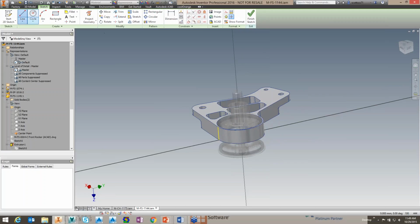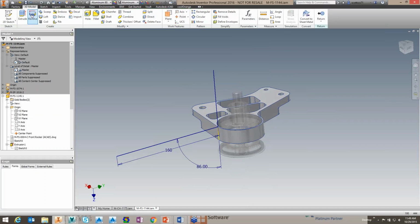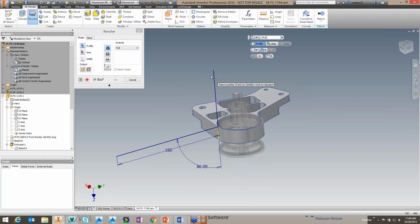And I'm just going to draw some geometry in here, and we'll put in a dimension of 160. And then we'll draw one more line that's going to be horizontal to that line. So I'm looking for that 90 degree, there it is, 90 degree line. All right, and now since I've got this sketch in here, I need one more dimension. I need to define the angle of the conical cut. So we'll put this in as 86 degrees. All right, so now we're ready to do a revolve cut of this. So notice I don't have a closed profile here.